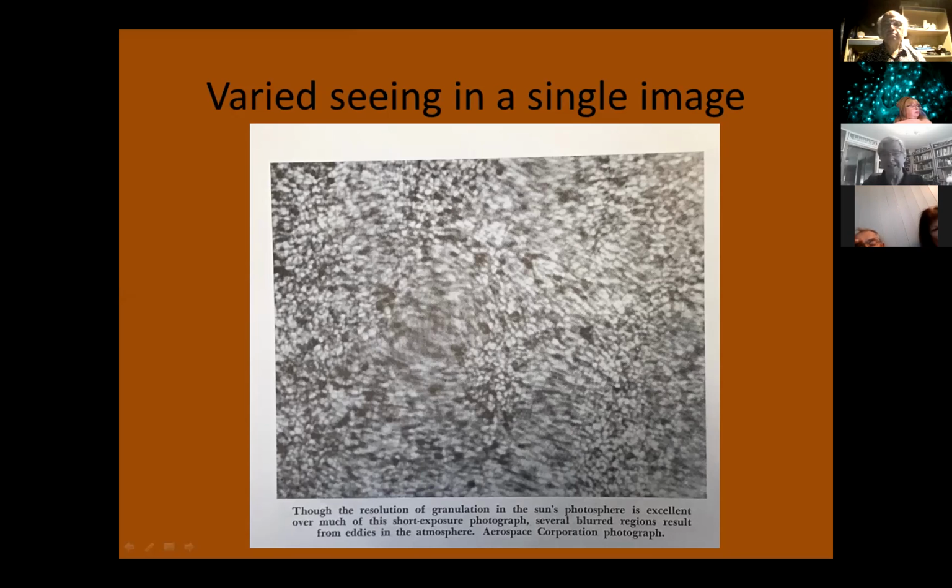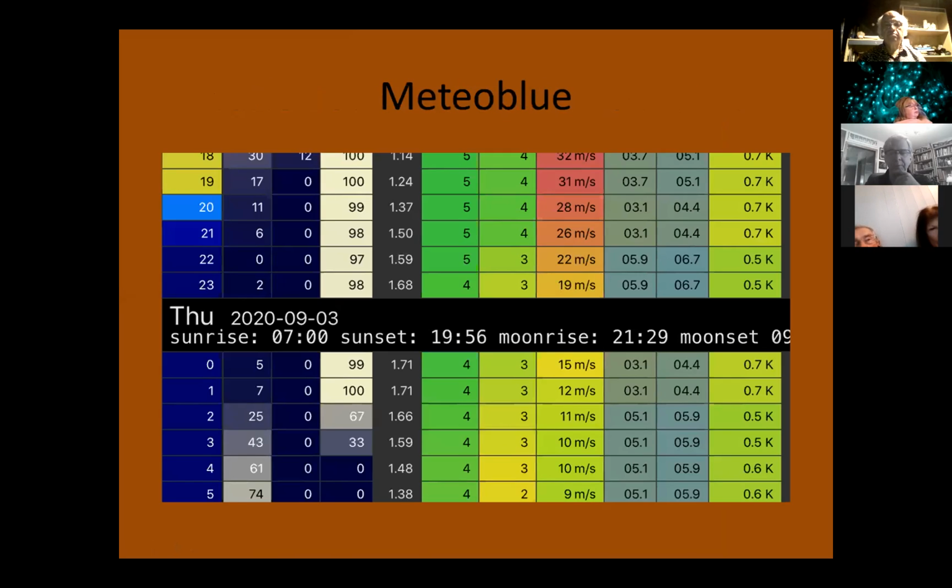This is in 1971. And now, today, folks, we have that technology. We can do it, and the software is free. So we live in a very magical time for planetary imaging.